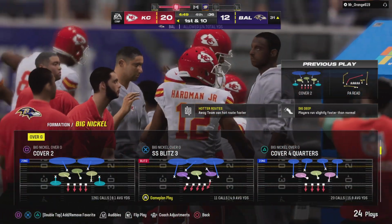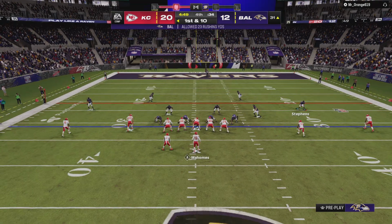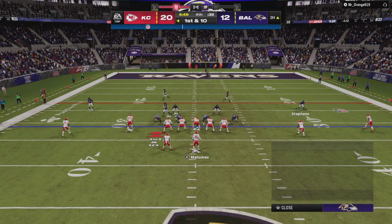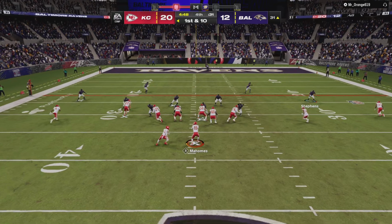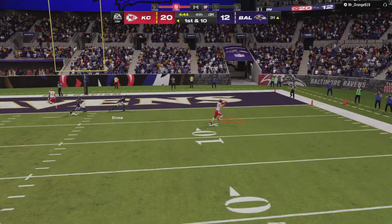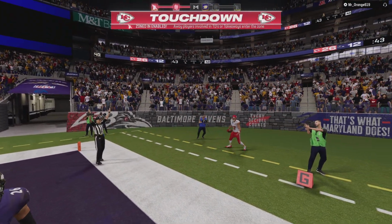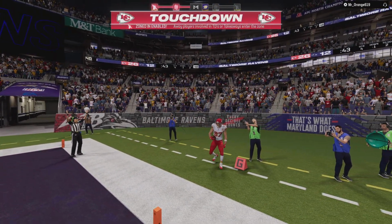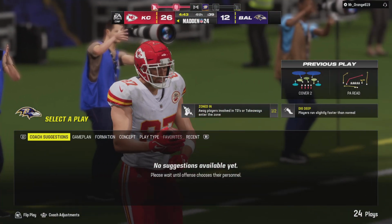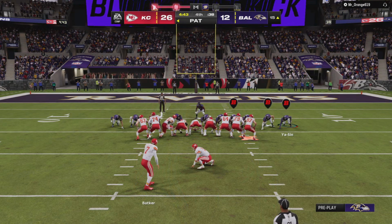They don't lie. That goes for a Chiefs first down, 14 yards. First down, Chiefs. They go play fake. Mahomes. Open man, it's the tight end, Kelsey. And all the way in for a Kansas City touchdown. Travis Kelsey. 2 catches, 2 touchdowns here so far.